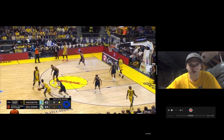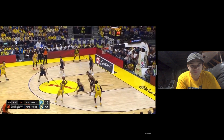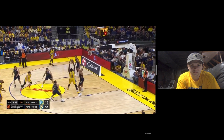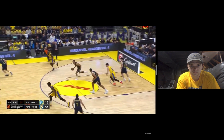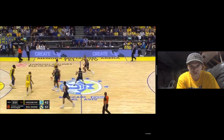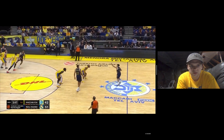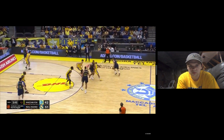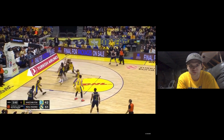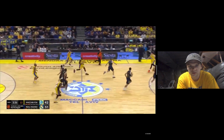So he's in the weak side corner right now, and now he's lifting up to the wing. So now he is, okay, he was on the ball, then his man passed it. So that time he stuck with his man instead of switching. You saw a lot of switching from Deni in the first half. And see how he runs the break.